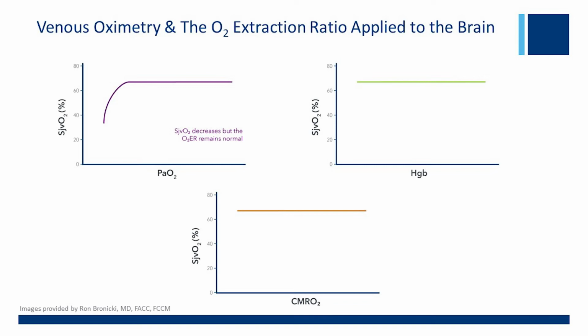These figures illustrate and summarize essential concepts of the oxygen consumption delivery relationship specifically applied to the brain. As oxygen tension falls, top left-hand corner, the jugular saturation remains normal until the arterial saturation begins to decrease, which begins to occur as the PO2 falls below 65 millimeters of mercury. As this occurs, however, the oxygen extraction ratio remains normal until the compensatory increase in cerebral blood flow no longer suffices. In the top right-hand corner, as hemoglobin concentration waxes and wanes, the jugular venous oxygen saturation remains normal within a broad range due to corresponding changes in cerebral blood flow.